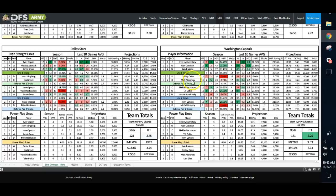So you've got a little bit of correlation with Kuznetsov, a little bit of correlation with Oshie on any given moment, and then they all overlap on the power play except Niskanen falls off of the ice there. But Niskanen's producing 0.2, 0.4 assists, goals, and assists per game. Gets you some shots and some blocks a little bit here and there, and at 4,300, he's pretty cheap. I'd throw him into the stack.